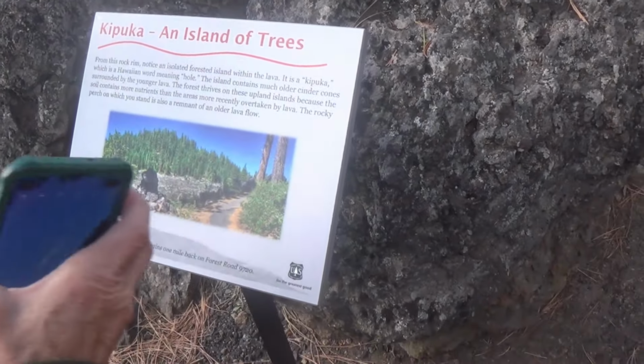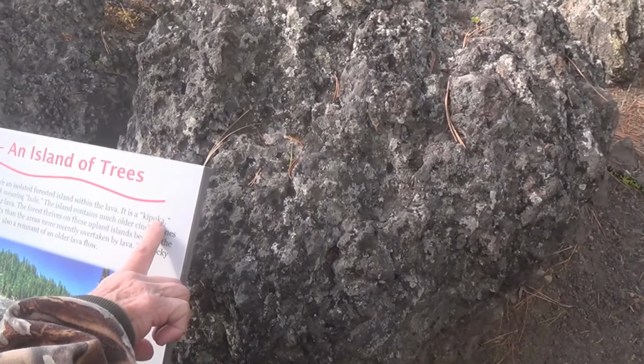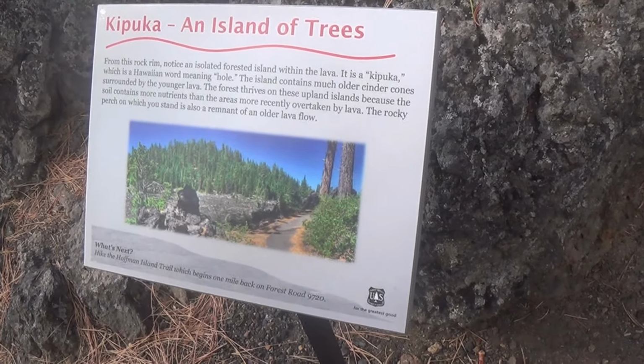Okay. Wait. Is it this word, Kaipuka? Yeah. Okay.